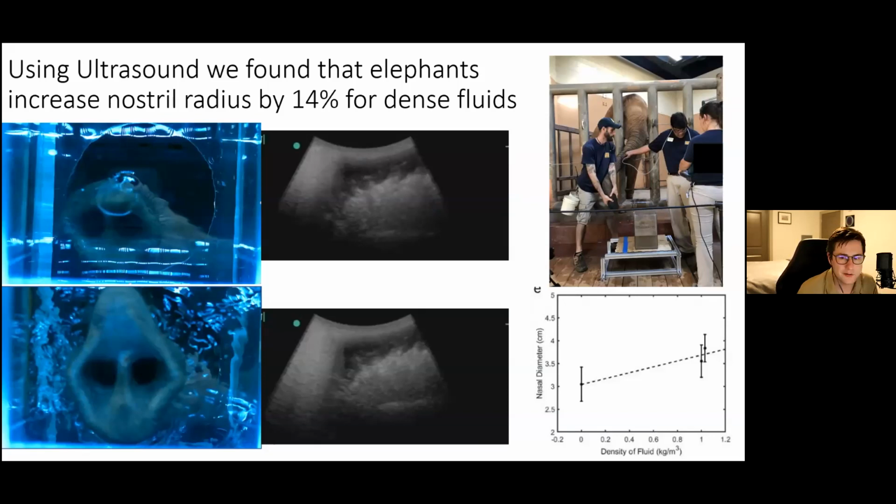So this is one of my favorite experiments from this last paper. What we were curious of is, well, we see that at the tip, these nostrils are increasing in size, but is that actually recreated as we get closer and closer to the base of the trunk? So what we were able to do is use ultrasound on the side of the trunk to look at how the nostril and the muscle between the nostril and the skin are moving as they're breathing, as they're drinking water.